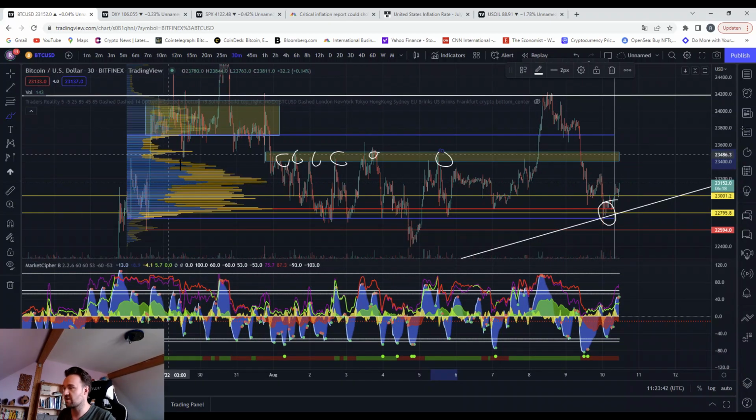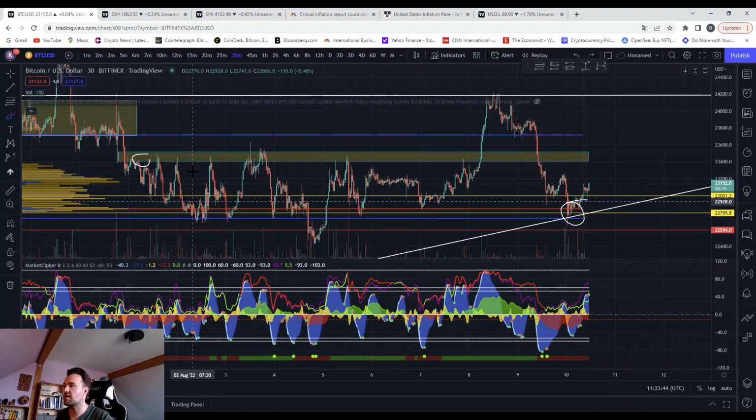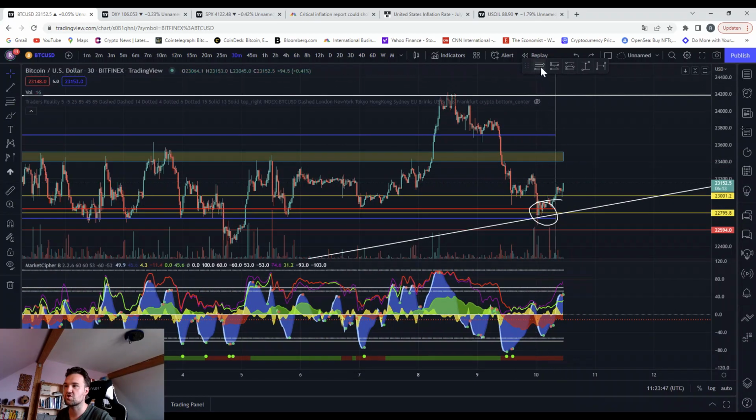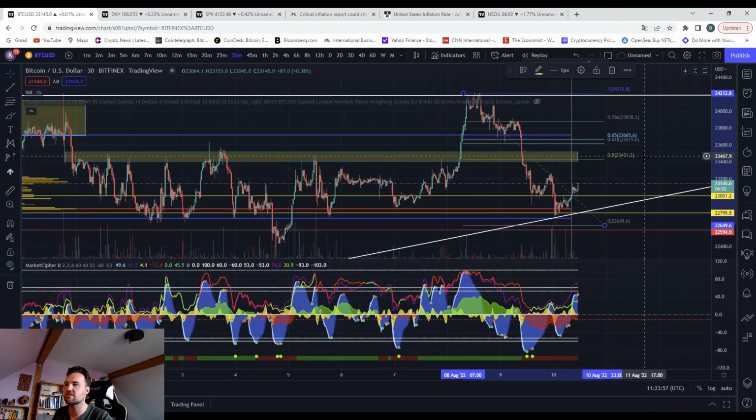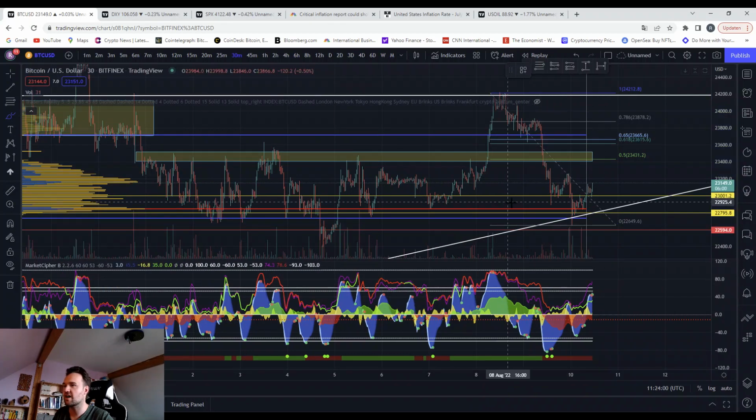But what I really like to do in these kinds of price actions or these kinds of moves is very plain simple. Use a fib retracement from the bottom to the top. So what can we correct? And then the golden pocket is at 23,600. That for me is an important one, but like I said, I look at intermediate levels.